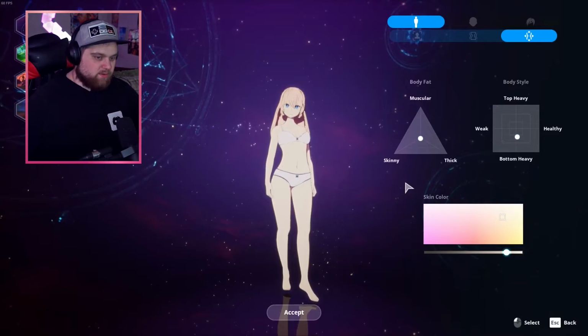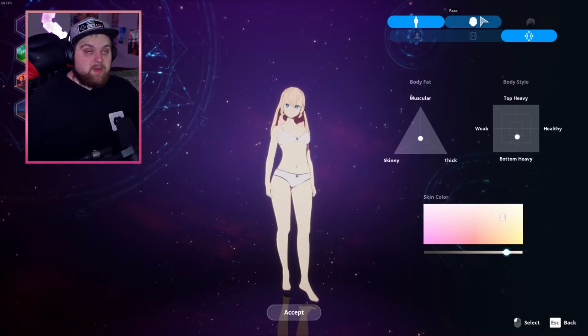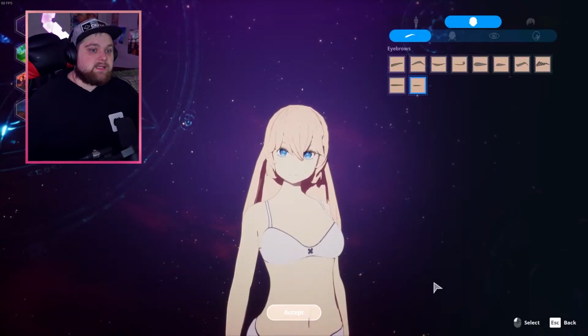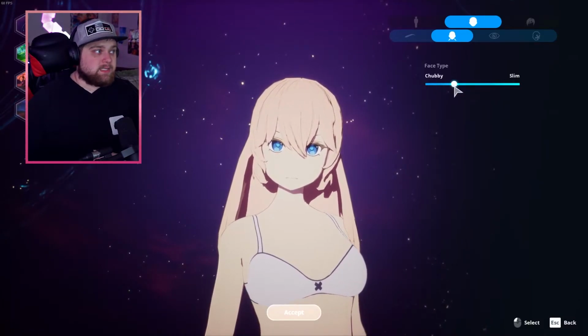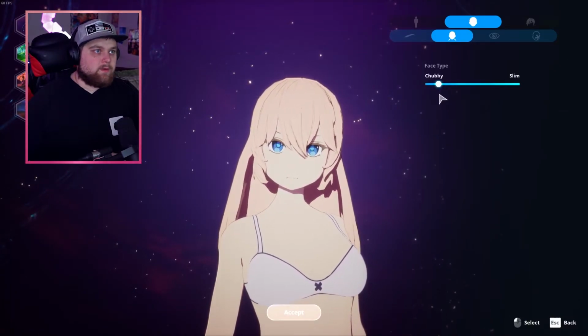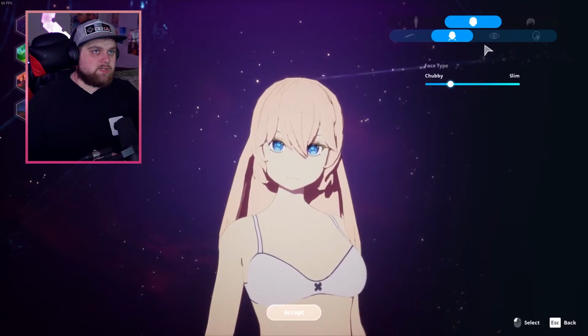I think that's pretty good, at least for Emilia. As for face wise, this is going to be the fun part. As for creating Emilia, Emilia is literally, I believe, in the game. If you do the right customizations, you should be able to achieve Emilia. So face type, I would say this is actually pretty accurate. I would probably make it a little bit less chubby, actually.